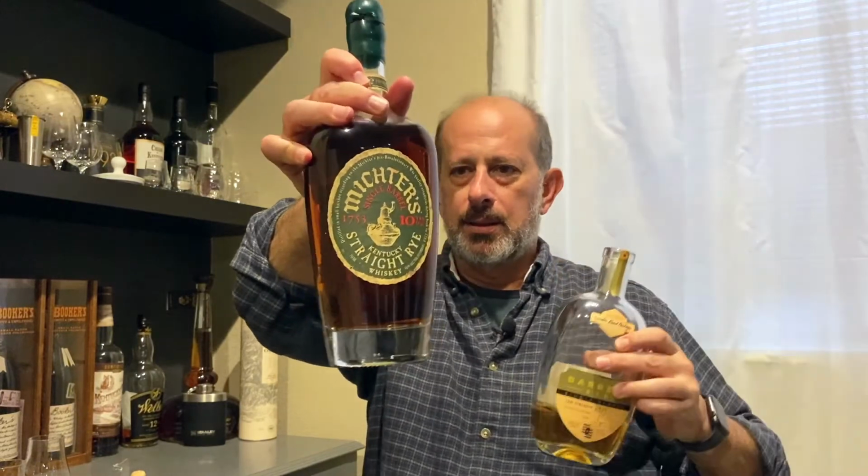But for now, this was an excellent one. Super happy to have tried it. It's kind of fun to try that in the middle. Let me do that before we go. Look at the difference in the color. This one's 3 years older than this one. But look how rich and dark the Michter's is and how golden and elegant this one is. It's crazy the differences in whiskey. So don't miss a chance to try those.